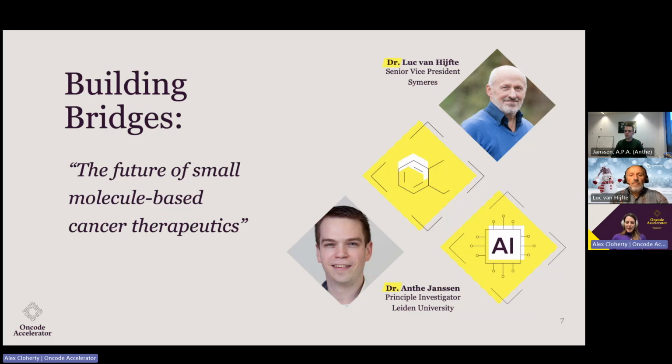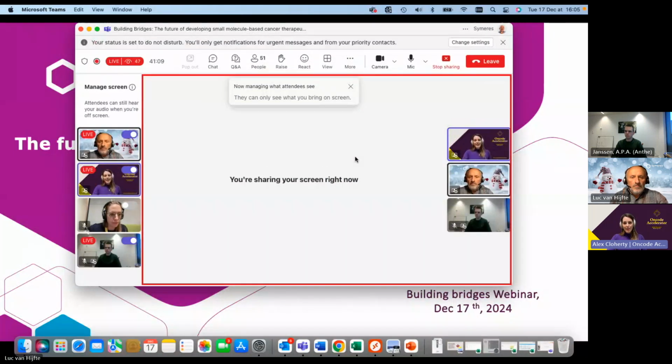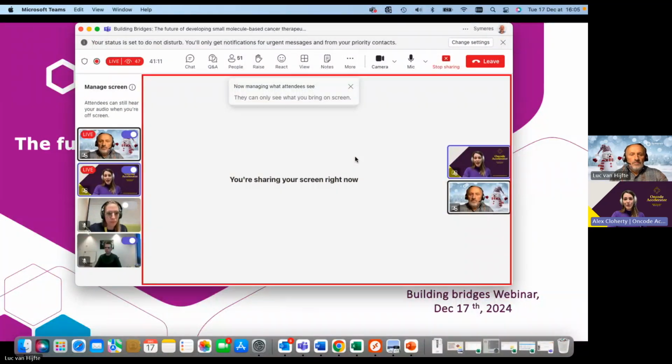And as he's doing that, I would like to give a brief introduction. So Dr. Luc van Hijfte is Senior Vice President at Symeres, as well as sitting President of the European Federation of Medicinal Chemistry. He has extensive experience in pharma and biotech, both at established giants like Janssen and Sanofi, as well as startups like Phytodia. And he's contributed to a wide range of successful projects, including several entering into clinical development. Luc, if you minimize the Teams screen, then we should see your presentation.